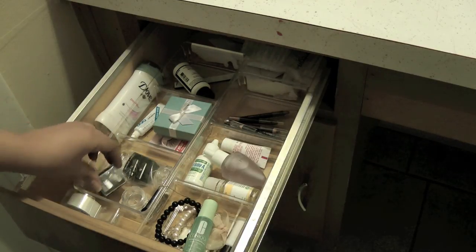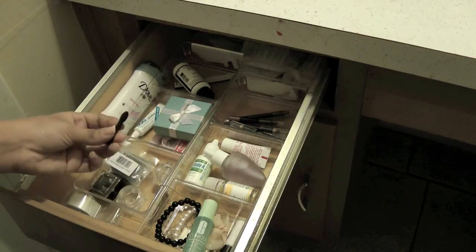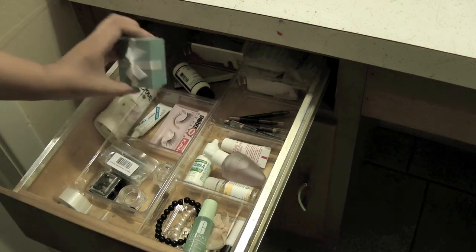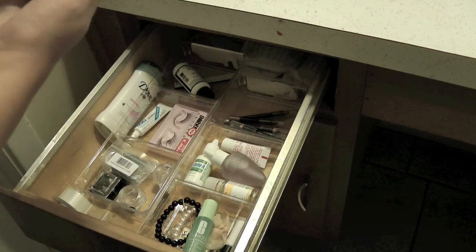This one I think is just an NYX one, an Elizabeth Arden one. Random little jars and random little applicators that come with, say, your drugstore Wet n Wild palettes. I just keep those in here. And then over here I've got some lashes. I have extra loose lashes that I want to reuse. I keep them in this little box.